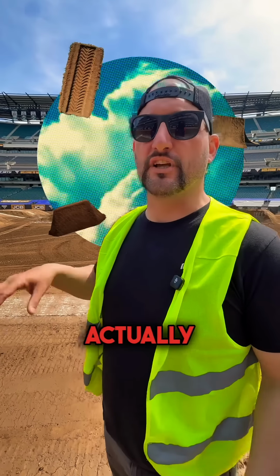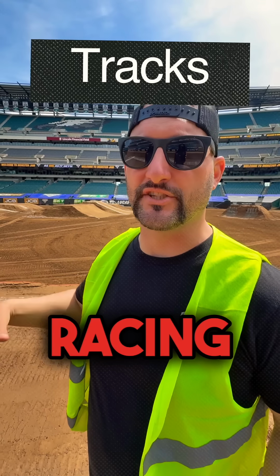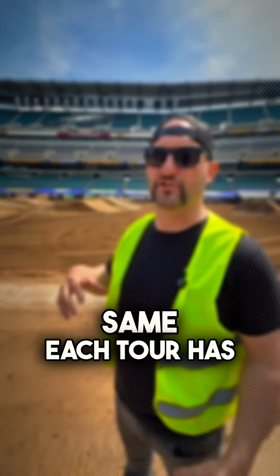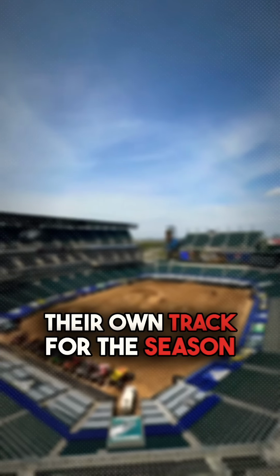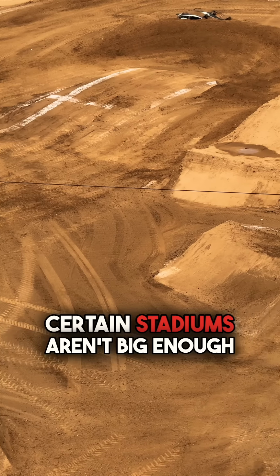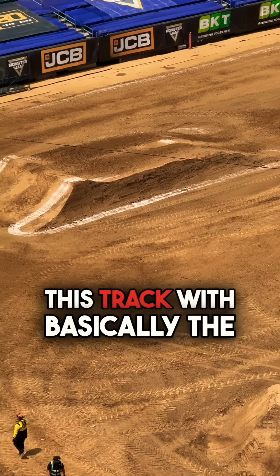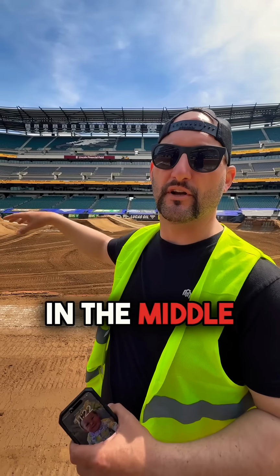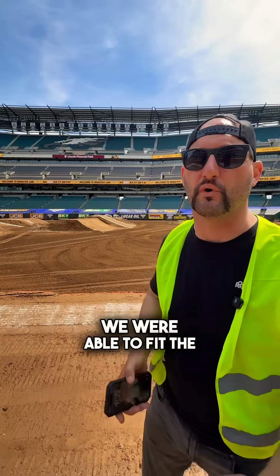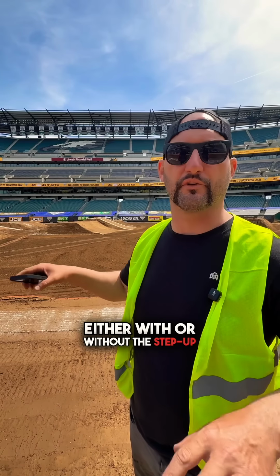Well, each tour actually has their own track, so to keep it consistent so that the racing is the same and freestyle is the same, each tour has their own track for the season. This track has that step up in the middle. Certain stadiums aren't big enough to fit that, so you'll see this track with basically the same racing, but no step up in the middle. This stadium is big enough we were able to fit the step up in. But other than that, it's the same track, either with or without the step up.